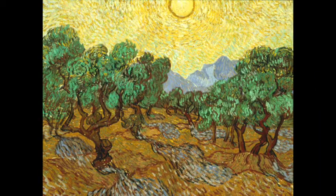The question remains, did digitalis treatment affect Van Gogh's painting? One of the signs of digitalis toxicity is xanthopsia, defined as a yellowing of vision. Van Gogh's unusual and very generous use of yellow in many of his paintings is well known. The sky in Olive Grove is an example.